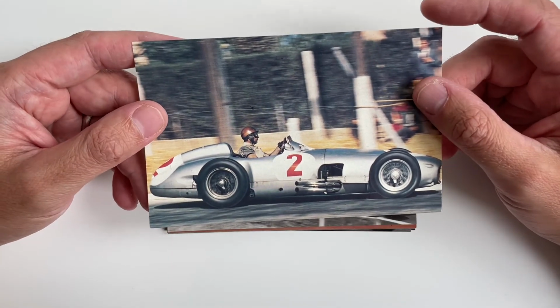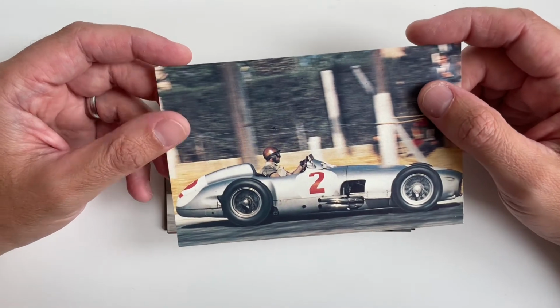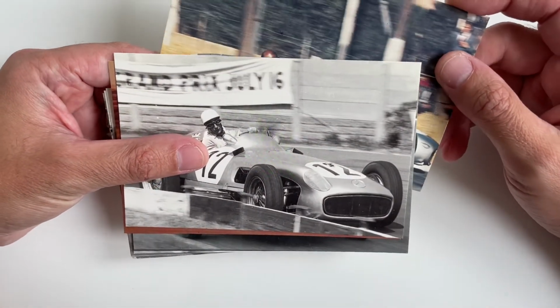But anyway, this was Mercedes entering the fray, where they would dominate. Alfa Romeo had already pulled out of Formula 1 at this stage.